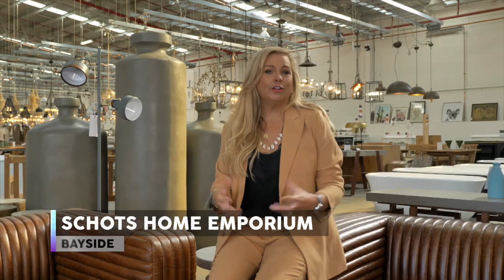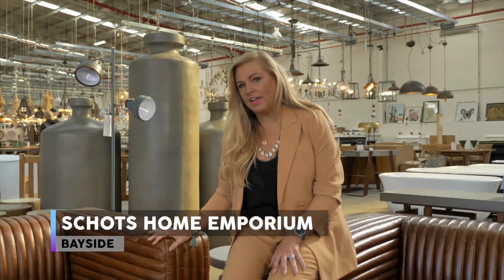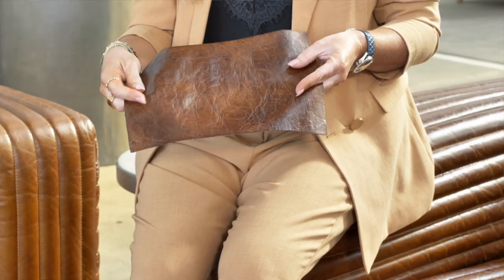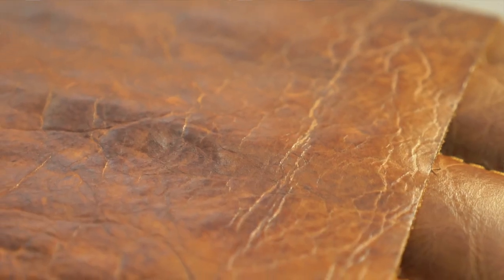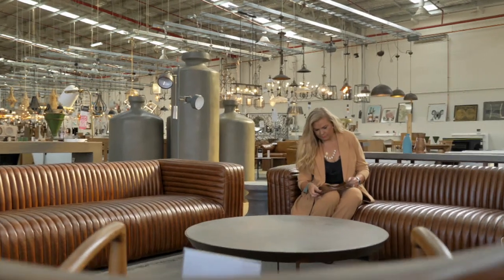So when you come down to Schots Emporium, you're going to be able to see and feel and touch this gorgeous Havana brown leather sofa. It's got a beautiful grain to it. It's been hand rubbed so that you can actually see the natural hide through it. The feel and the touch of these sofas are just absolutely gorgeous. So when you sit in them, you're going to sink into them and really create that beautiful character and mood.